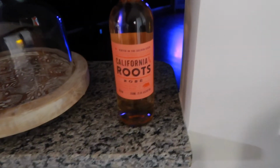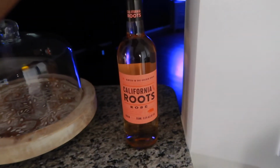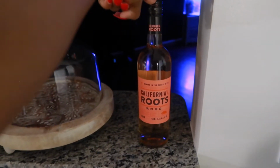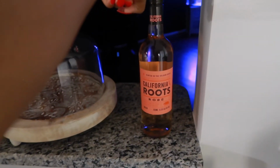Oh my gosh. The next, I got some California Roots wine from Target. If you guys have never heard of this, it is only $5 at Target and it tastes pretty great.